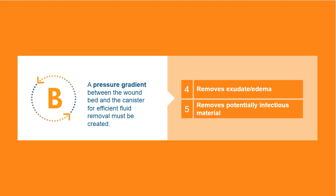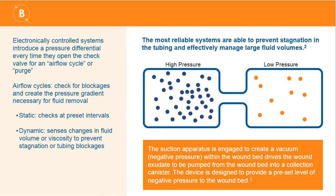We also wanted to create a test setup to test whether or not System A and System B can effectively deliver on Fundamental B. Before we review the test setup for Fundamental B, it's important to understand how negative pressure wound therapy systems ensure that a pressure gradient is present to improve the removal of fluid or wound exudates.